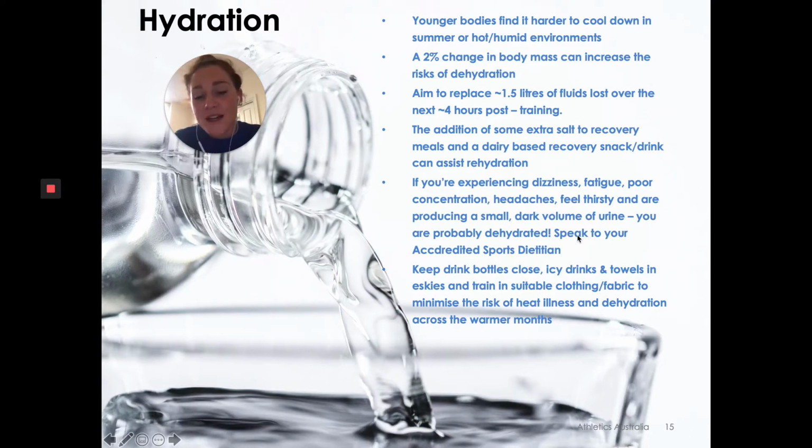And some other simple strategies, and this can be really difficult for endurance athletes that head out on long runs, in terms of the availability of drinks. If you've got little drink taps around, obviously there's been a lot closed during COVID-19, which has made things challenging. But you might need to really lean on your support team or your family, or bribe them with something to be able to provide you your drink bottle at certain points during that long run, and particularly as that increases and your volume picks up as you move into the senior ranks. So keep drink bottles close.